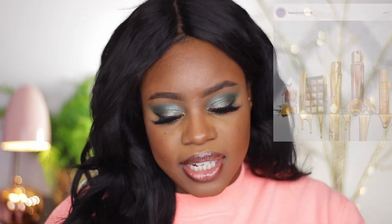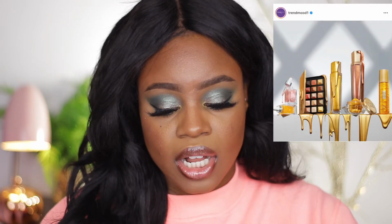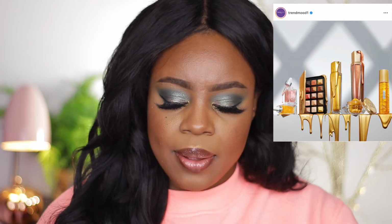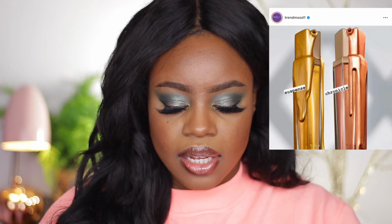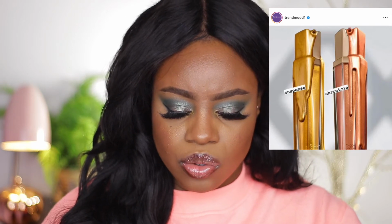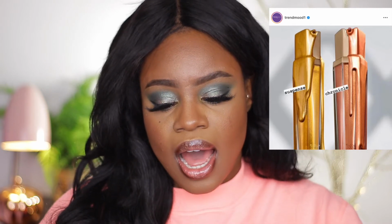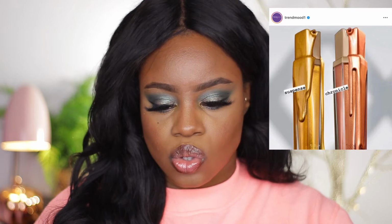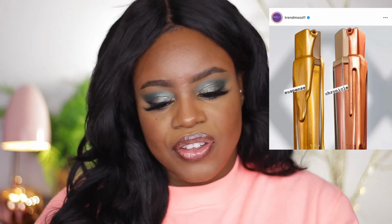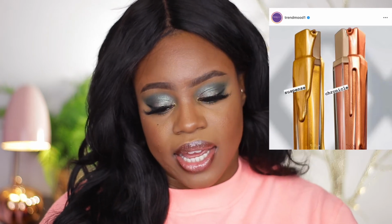XX Revolution came out with a bunch of stuff. It's the Dripping Gold collection. When I'm looking at the body oils, the oils, I don't know, is it oils? What is it? I think it's oils. I really like the Chronicle one shade. The Chronicle shade is so gorgeous. I feel like this would be so pretty on my skin. Definitely something I would get.